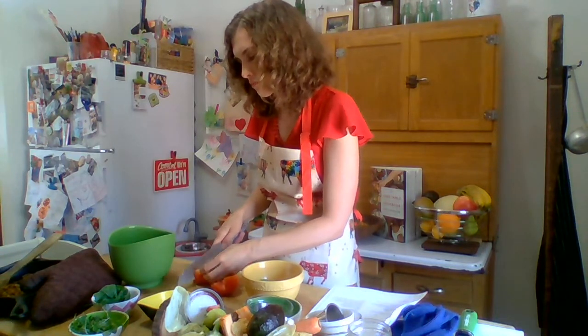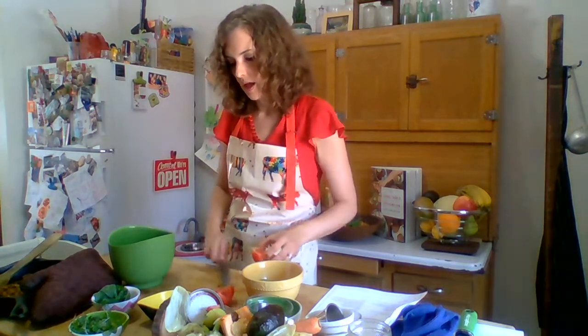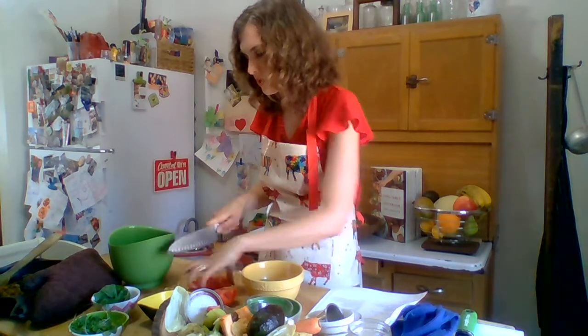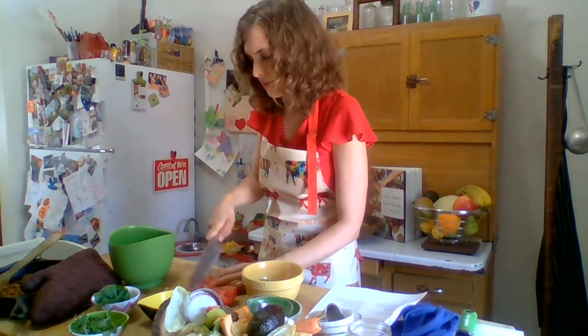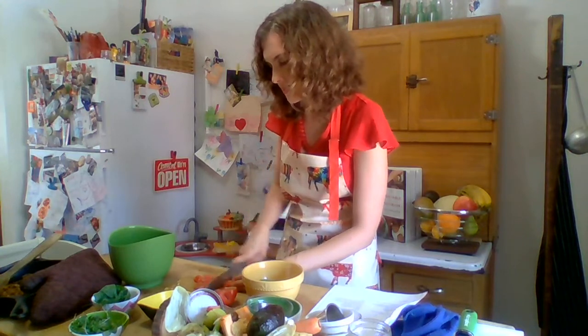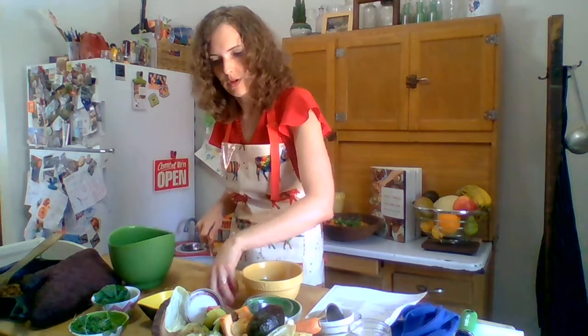With the Long Table Cookbook in particular, there are a lot of great recommendations in terms of substitutes if you don't happen to have something in your fridge or in your pantry. And I'm just going to dice these up. I'm leaving the seeds in. Sometimes with salsa, people advise you to take the seeds out, but I'm not. I'm going to leave it in. I'm just going to do a half right now.